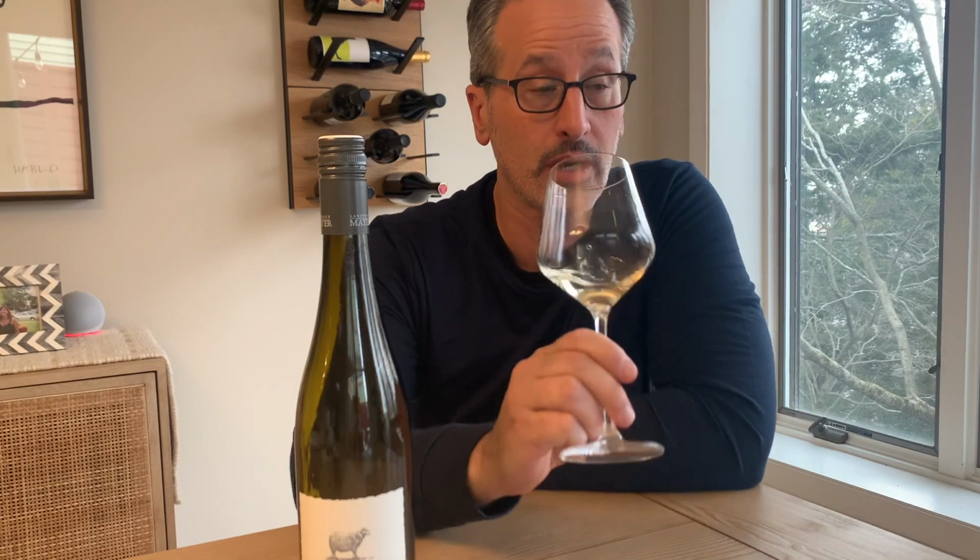So this Gruner, and you can see it's very light in color. This Gruner is very peachy. I get a little bit of a lime and a lime zest in there, but peaches are dominant. And there's definitely an herbal note here. I'm thinking it's more of thyme. It's a lighter herb. Think thyme, oregano, maybe marjoram.